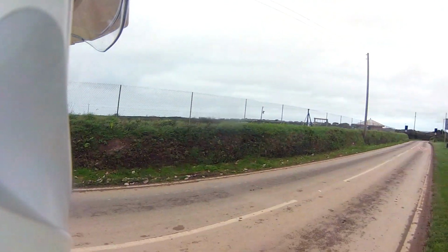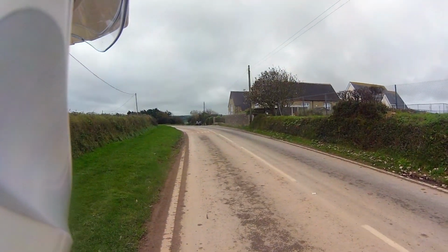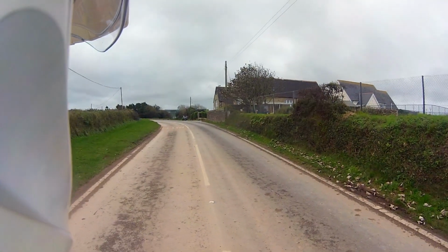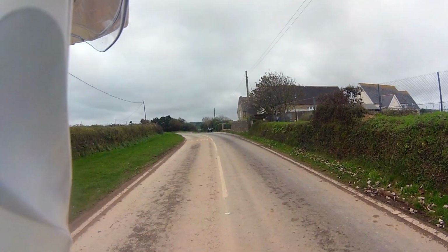So I'll have to turn around, make sure there's no car. We'll do it once in this position, and then once in this position. A little wave to the kids.